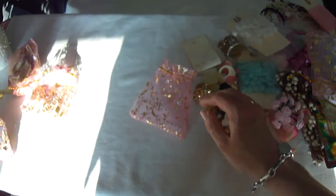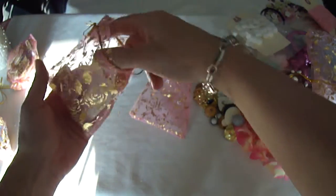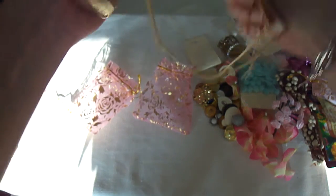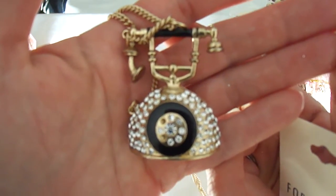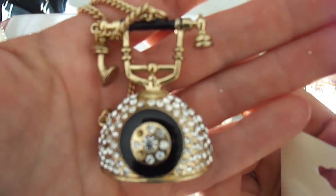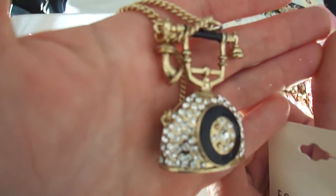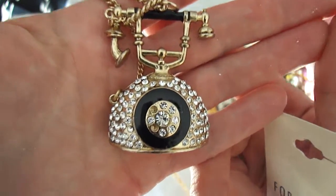And let me see. No way. Oh, look at this. Oh, I've never seen anything like this before. It's an old phone. Absolutely gorgeous. I love it so much. Thank you, Neen.